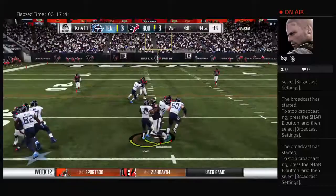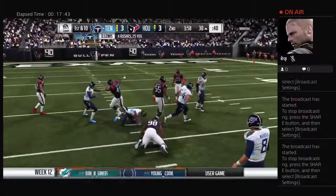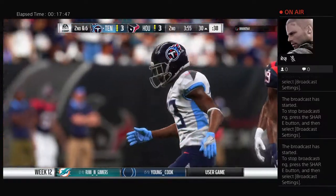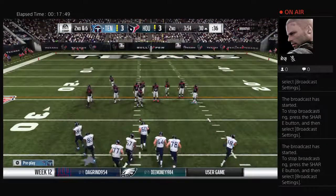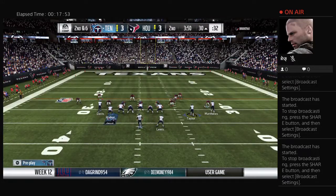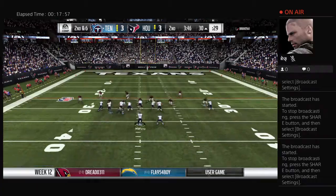They'll run it now out of the gun. And able to push his way forward here for a good little gain. They give him 4 yards there. It'll be 2nd and 6. I call that play a success. A nice inside run sets up a very manageable 2nd down. A very solid gain on that play.